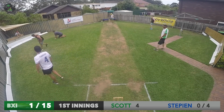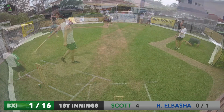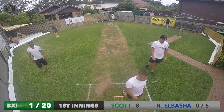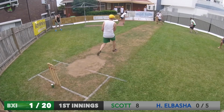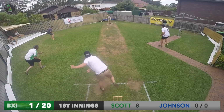Oh, lovely placement. Really worked that into the gap, did Steve Smith. Lovely shot. That was a gorgeous shot. Just a simple move into the ball. Scott starting to look comfortable as his side moves on to 1 for 20.